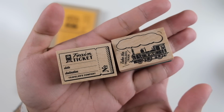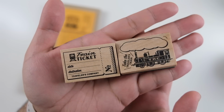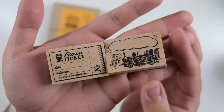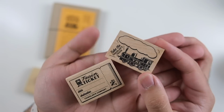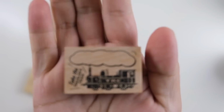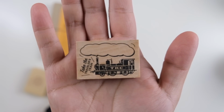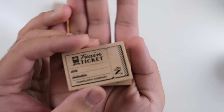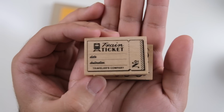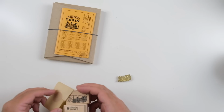I also love the train ticket because it's extremely usable as a date stamp. And in general, I don't think I've ever seen Travelers Company do any of these wooden mounted stamps. Wait, does that even make sense? Rubber stamps that are mounted on wood blocks, because they usually have stamps with the wooden handles, which are lovely, and those are pretty pricey as well. I have a few of those, but they're really nice quality. But this is a nice, more portable version of that because it doesn't have that large wooden handle.